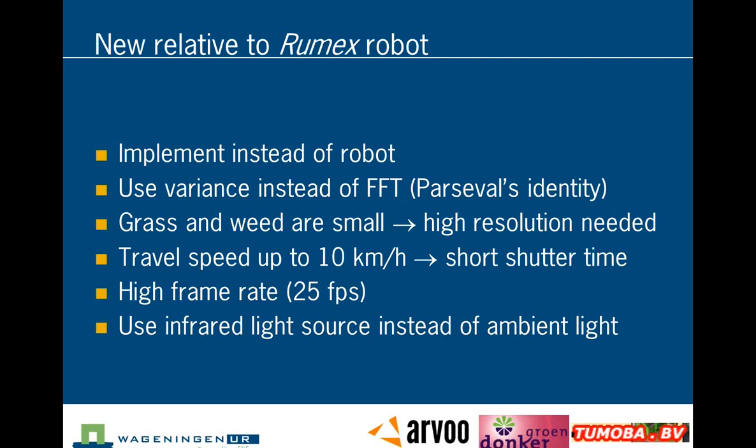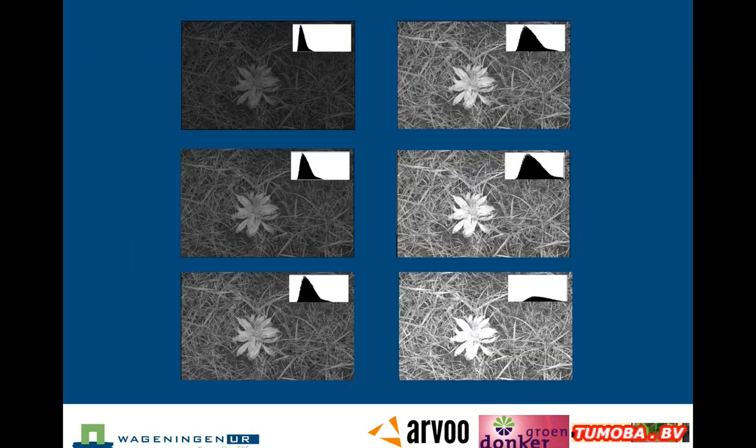Well, and with the high resolution, the short shutter time, the high frame rate and all that, we had to move to a DSP. So we're not using an ordinary computer anymore, we're using dedicated digital signal processing hardware.